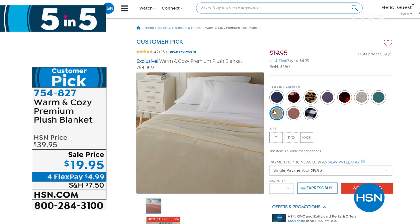Machine wash cold, tumble dry, all sizes, still $19.95 on a customer pick from Warm and Cozy.